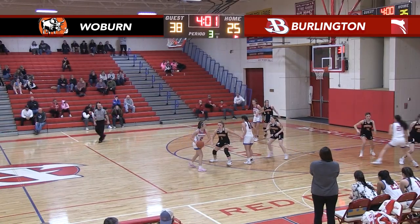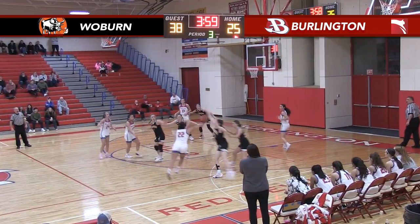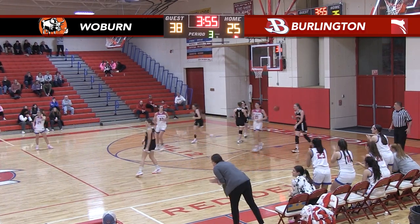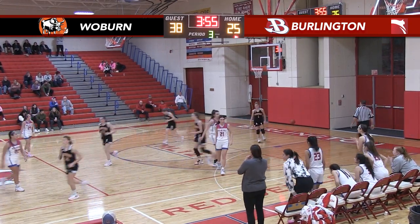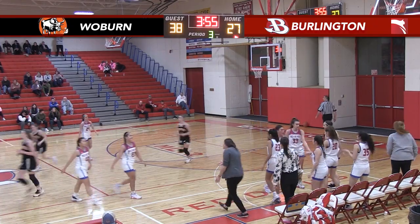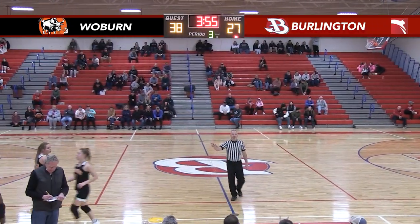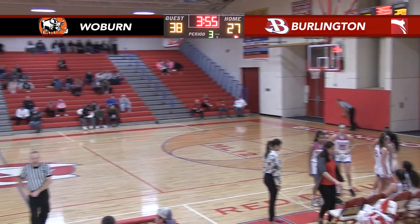Pena finds King over to Scally. Scally looking for Pavo inside. King's layup goes. An 11-point game and a timeout for Woburn. Madison King. Timeout, Woburn.